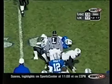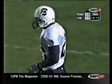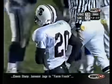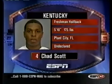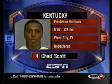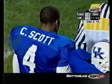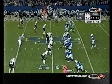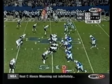Can't be right. This is going to go for a loss of 3. The swing pass read and reacted. Willie Alford did about as well as you can. Chad Scott out of Plant City, Florida. Very elusive, surprising strength for his size. He set the Florida high school playoff record last year, 391 yards in one playoff game on just 15 carries. Can you imagine high school kids trying to tackle him? He's like lightning. Not many did. No, they sure didn't.